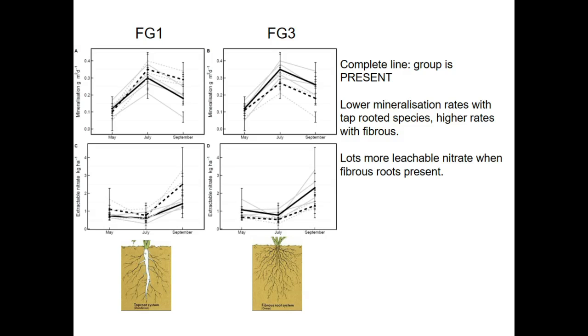This is a time series of 2015. And on the left, you've got where the group 1 is present, so mineralization at the top and extractable nitrate as a result on the bottom. And the thick line is where the group is present, so like the average of where the group is present, and the dotted is where it's absent. And you can see that where you've got the tap roots, it's lower than average, and where you've got the fibrous roots, it's above average consistently.